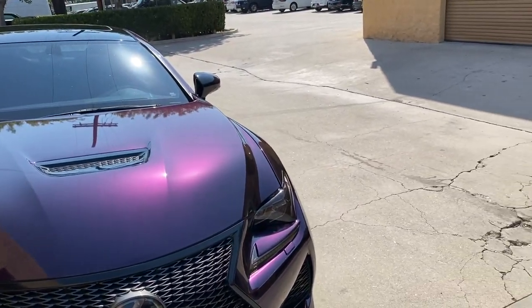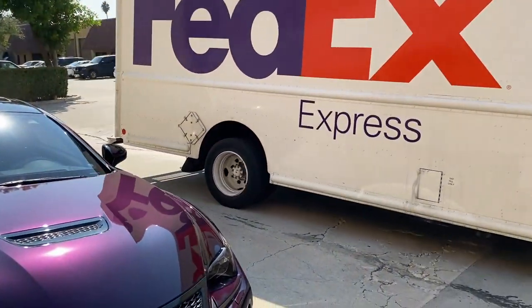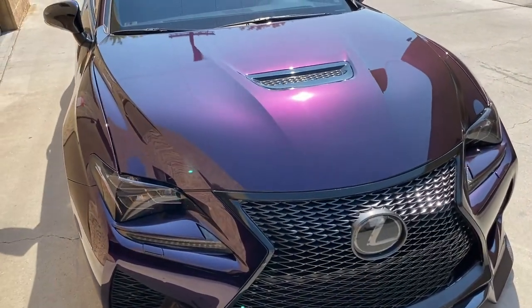So, APX Motorsports, we got the FedEx truck coming, so we're not gonna hear anything for the next 4 seconds. But yeah, absolutely no flaws on this wrap.